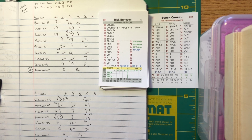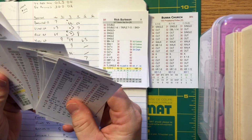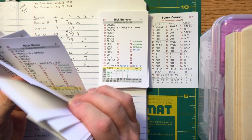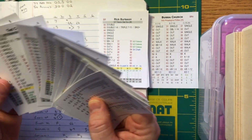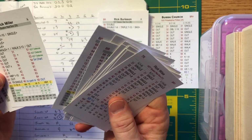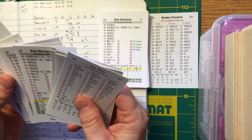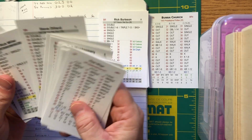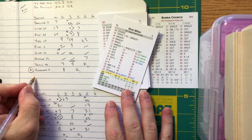I think he's got a hit for him. He deserved a better fate, but I think Don Zimmer's got to go to the bench here. They're down by a run. We're in the 6th. Coming to bat will be Rick Miller to lead off against Bubba Church. He's hitting for Cleveland.